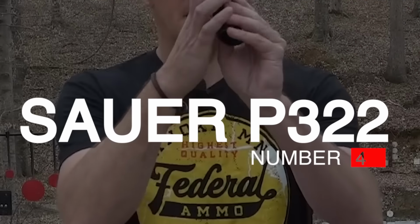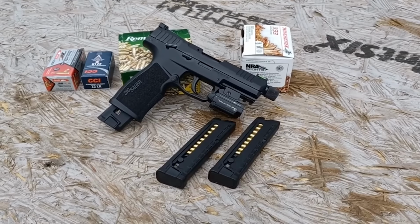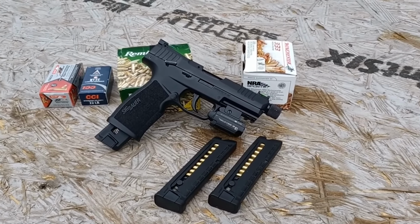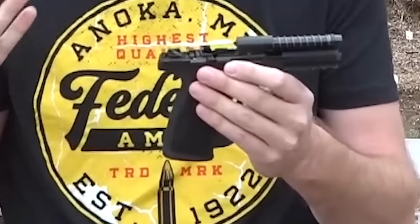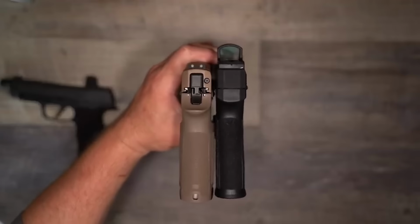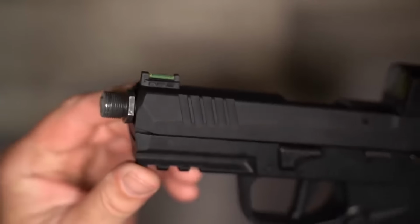Number 4. Sig Sauer P322, $400. The Sig Sauer P322 is a semi-auto striker-fired pistol with a .22 LR caliber, 20+1 capacity, 1 pound 1 ounce weight, 4 pound 2 ounce trigger, 4-inch barrel, and 7-inch length. The Sig P322 looks a lot like its bigger siblings in the Sig Sauer line. For those who already shoot SIGs, it's tempting to think of the P322 as an economical trainer, and it could be used in that role.